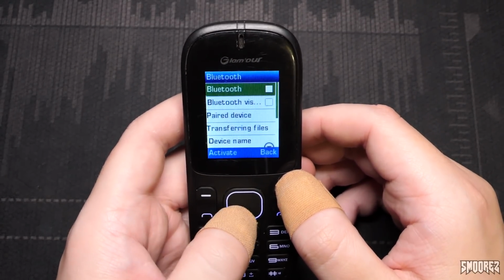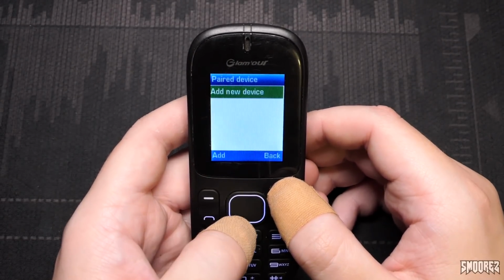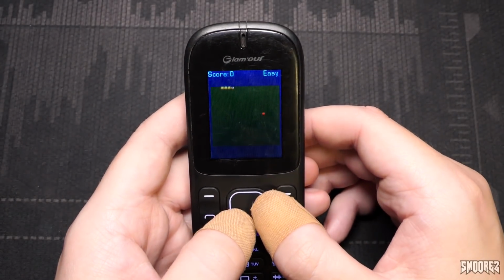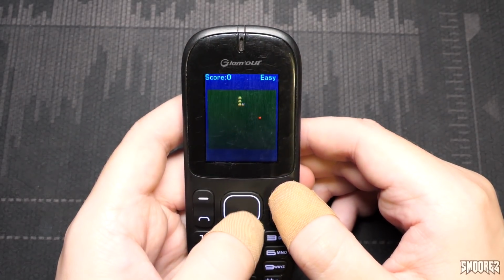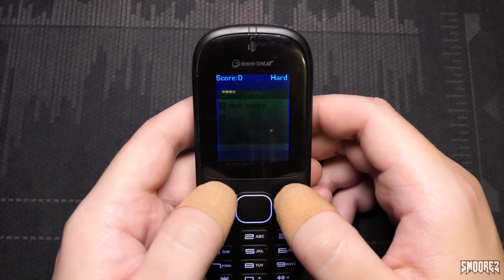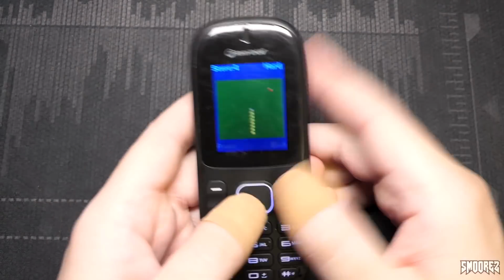Cool. Bluetooth, has it been paired with anything? It has not, because I didn't switch Bluetooth on. It has not been paired with anything. Fun and games. We have Snake on here. Well, this is Snake. There's no noise. He's moving very slowly. Okay, I'll put it on the hardest difficulty and see if I can play this. Oh yeah, there we go. Whee! It's Snake. It works.